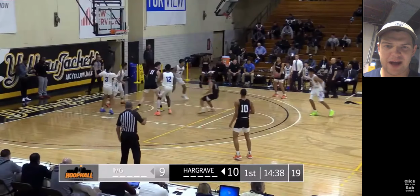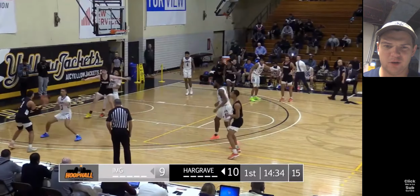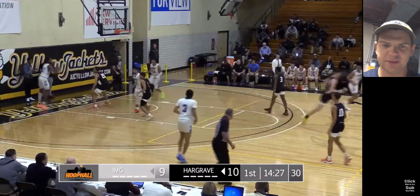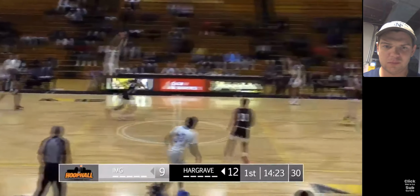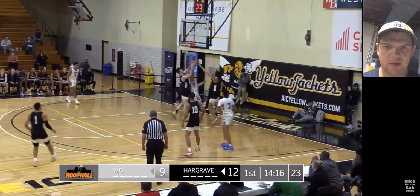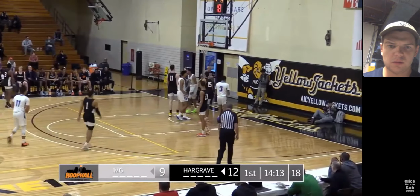You can see he's in help right now. I would like to see him a little bit more engaged off the ball. So you can see he's kind of just half-assing it, darting around between players to guard, and doesn't really look that super interested in defending the weak side. And he's on the left wing right now. Looks like it's just going to be a layup. Got foul and 1 here.